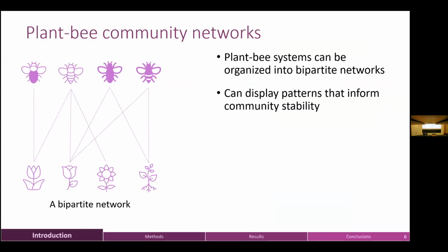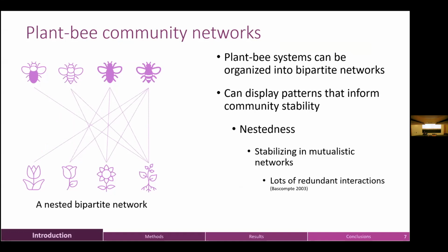To expand on that a little bit more, plant bee systems can be organized in these bipartite networks where the community is mapped out with bees and the plants that they interact with. And these networks can display patterns that inform community stability. So one such pattern is nestedness, where the interactions of the least connected species are subsets of the interactions of the most connected species. And generally, in mutualistic networks, this pattern is considered stabilizing because there's lots of redundant interactions. And attractive generalist flowers like thistle are thought to generally increase nestedness because they interact with bees that have different levels of connectedness in the system. So when we remove thistle, we might be decreasing the nestedness of the network, which could be negative for the bee community.